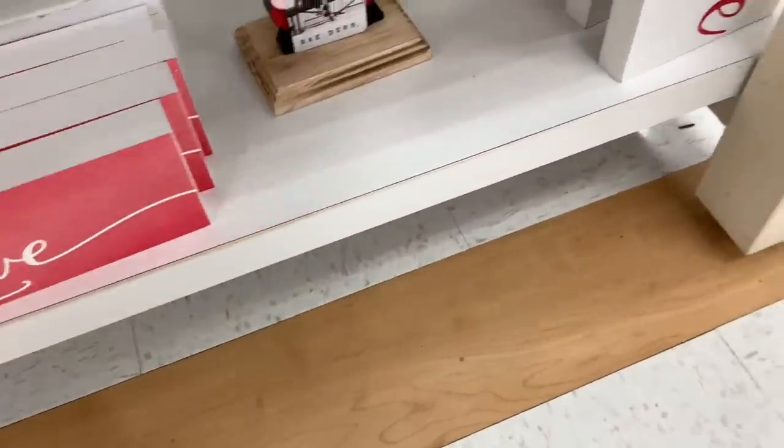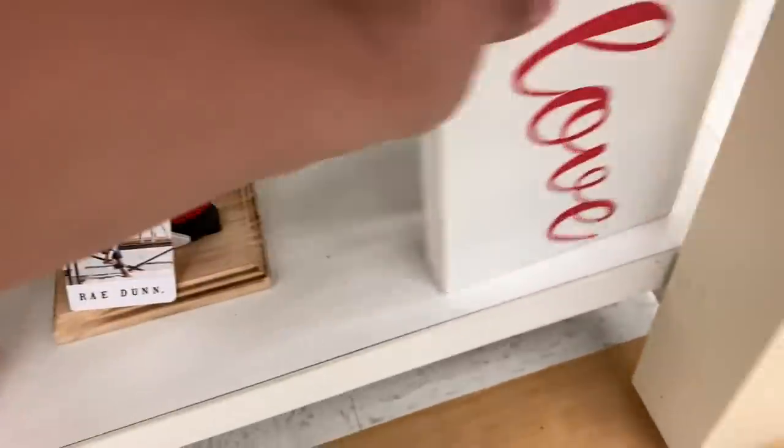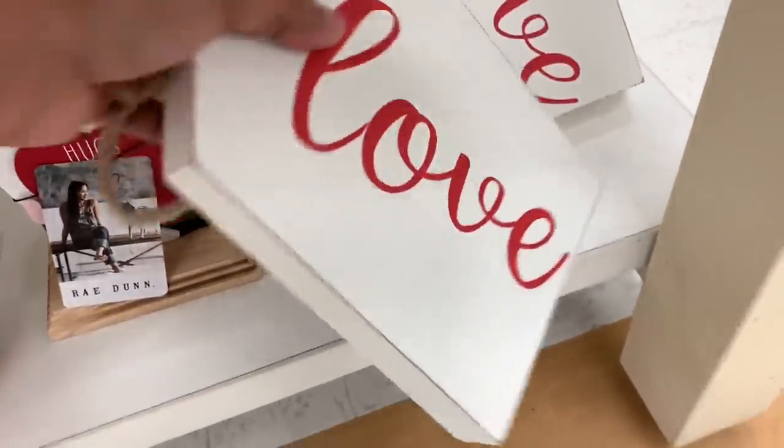Now we're over here in the other main section of the store where they did have a few more displays for Valentine's decor. Look at the little gnome guy. I like that the color scheme is the red, white, and black.